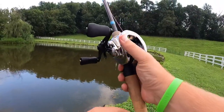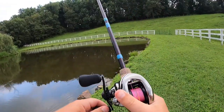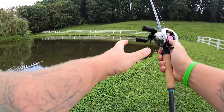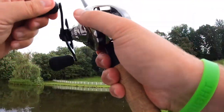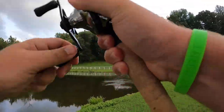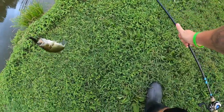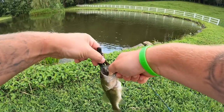Barely had to thumb that one. There's a bite. Little one. Little one there, guys. Little baby one.